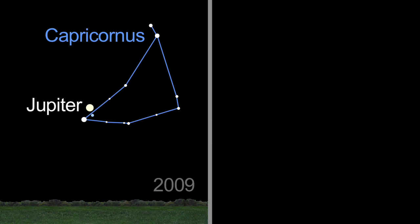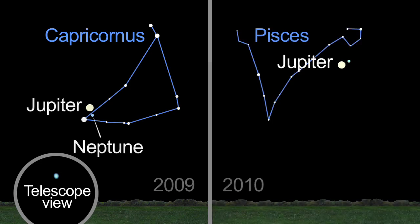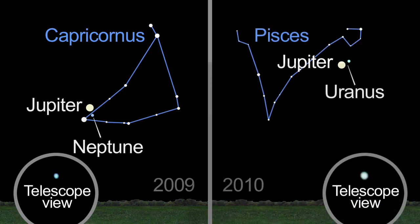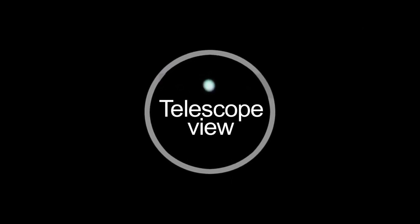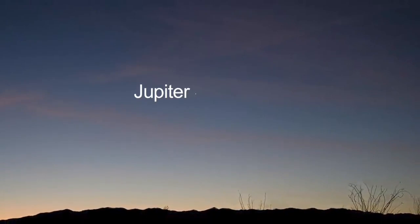Last year, steely-eyed observers caught a glimpse of Neptune near Jupiter. And this year, you'll find Uranus next to the king of the planets. It's easy to know when you've spotted it. The blue-green color is unmistakable. But you'll have to wait until nearly dawn. Jupiter doesn't even rise until after 2 a.m.